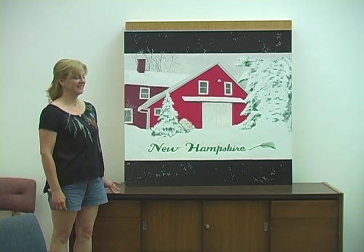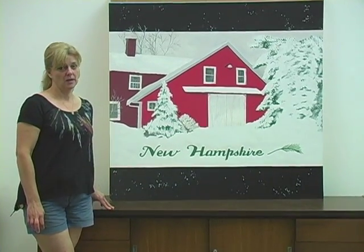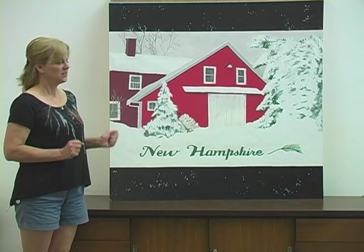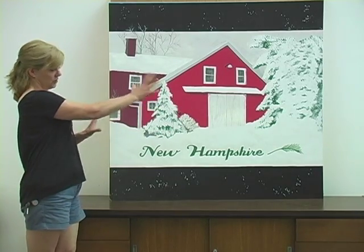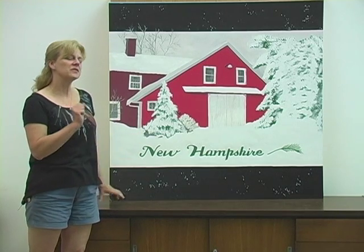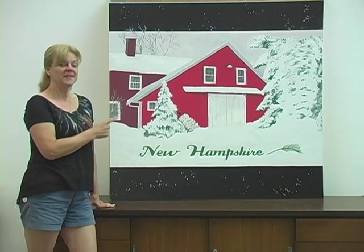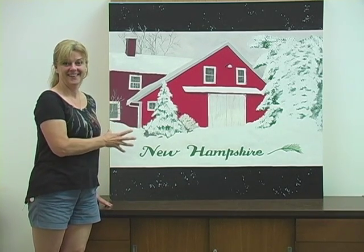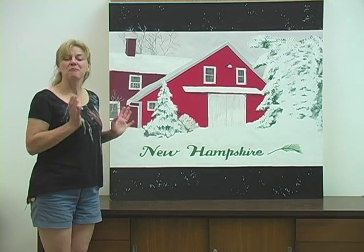Well, this one really has a story, because it's actually a joint project between my daughter and me. We both decided on something New England for this panel. So she picked the barn and she started painting. I actually sketched it on, came back, and she had started painting it. It was the day before she was leaving to join the Air Force. She could have been doing anything, but no, she wanted to work on this panel. So I left her at 11:30 that night, trying to finish her part of it, and then she left for boot camp.